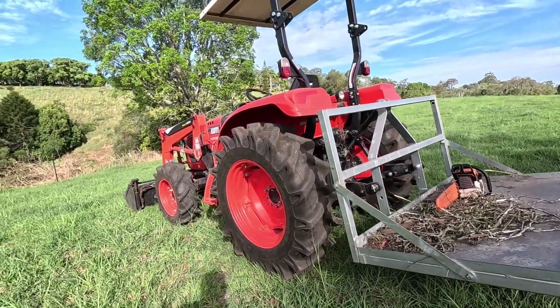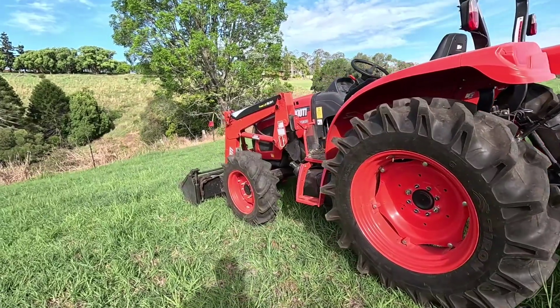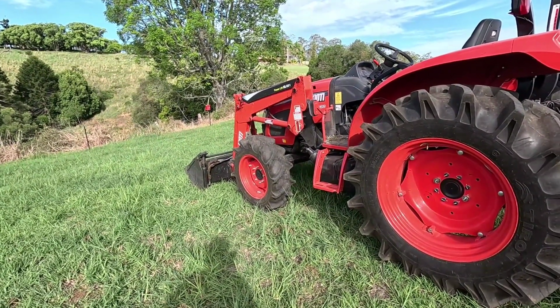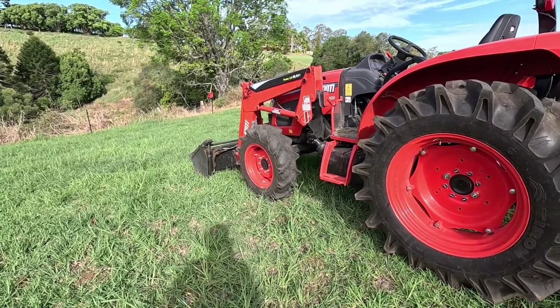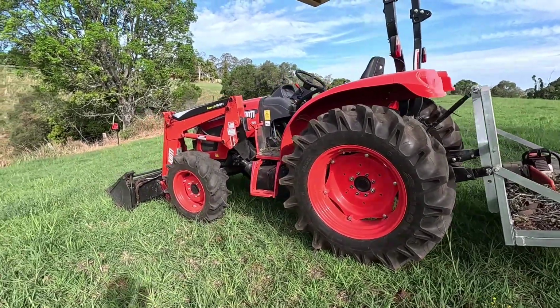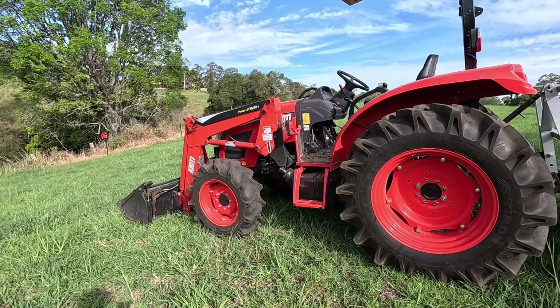If you want a good, hardy little tractor, consider Kioti. So far, this has been good. We'll see what it's like at 1,000 hours. I'll do another review at maybe 800 or 1,000 hours and see how it's going then, what issues pop up. But so far, just over 12 months now, 300 hours, it's worked really hard and no issues thus far.